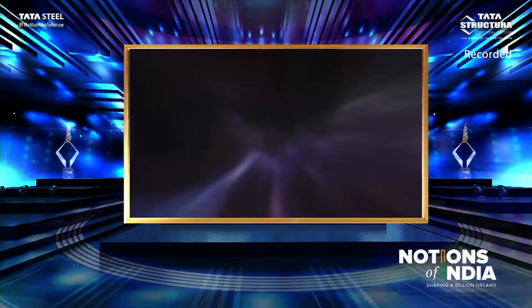The kinetic nature of the sculpture is a real point of excitement for us that would metamorphosize a flat urban landscape into a dynamic public realm. And we used magnetic generators and piezoelectric tiles to really bring in this duality of material in the public landscape. We were thrilled and excited to hear that we made it to the Notions of India as one of the finalists.